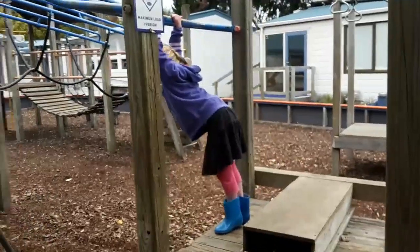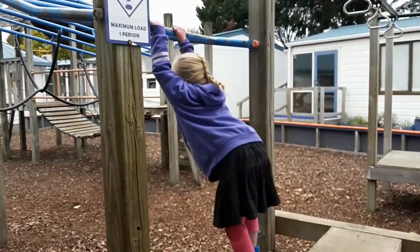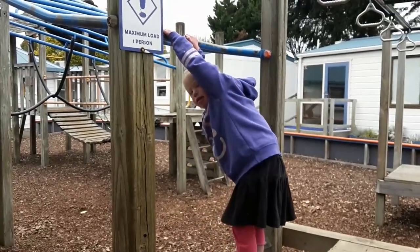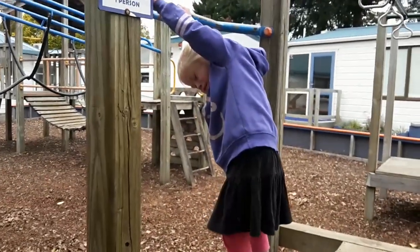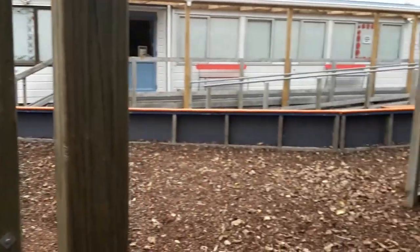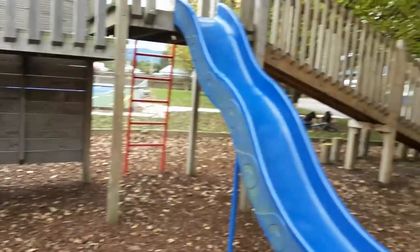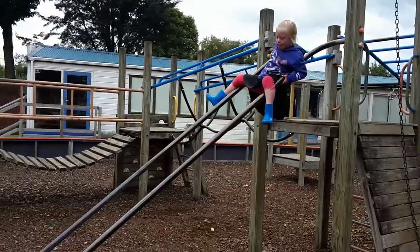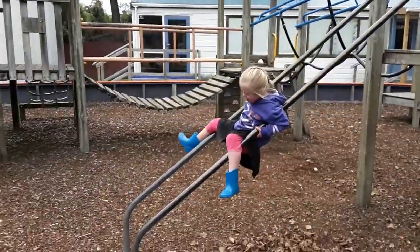What are you doing, Lid? They're climbing the monkey bars. Okay. Something about autumn that just makes me want to go outside. Okay, go. Whee!